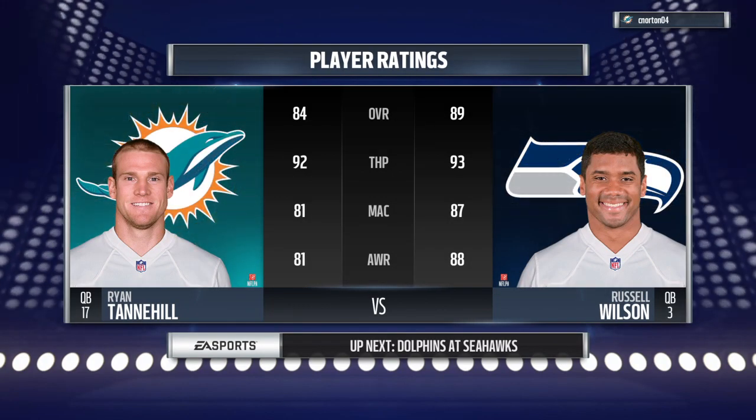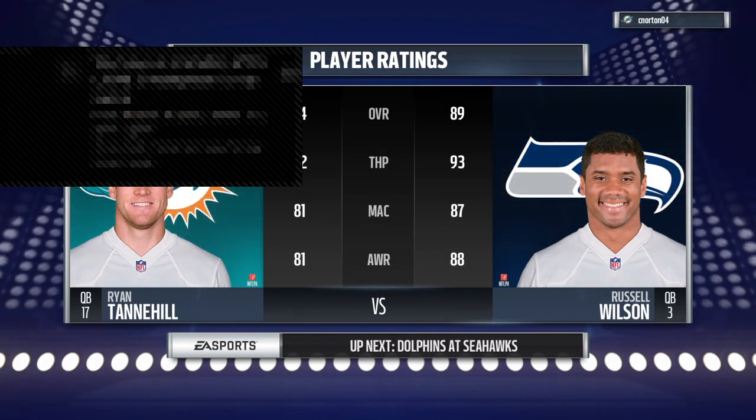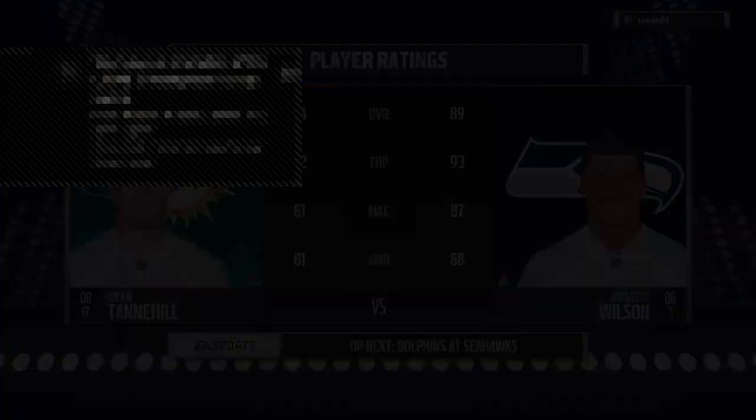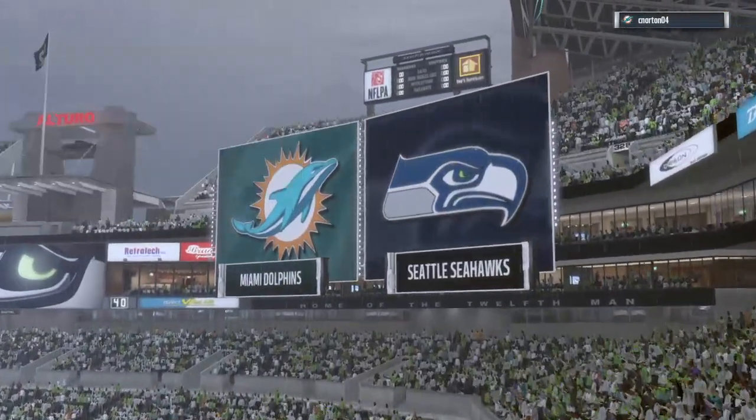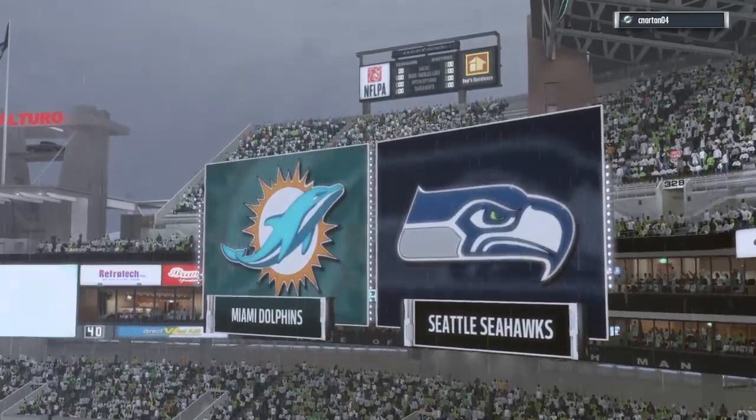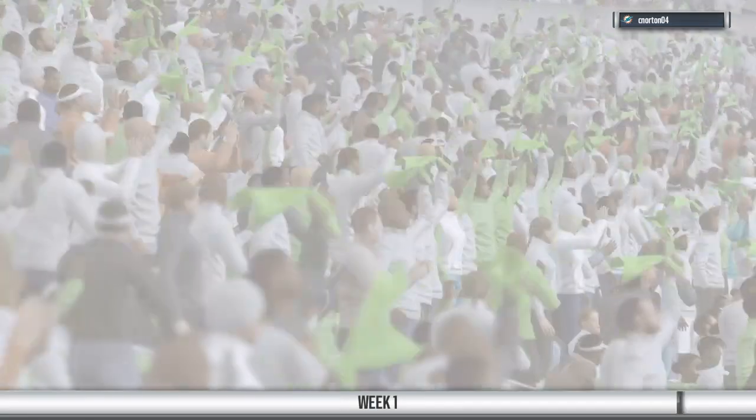Everybody, I'm Larry Ridley, and this is the NFL on EA Sports. It's a fresh start throughout the league here in Week 1 as these two teams have high hopes for the season ahead. It's the Dolphins going up against the Seahawks.